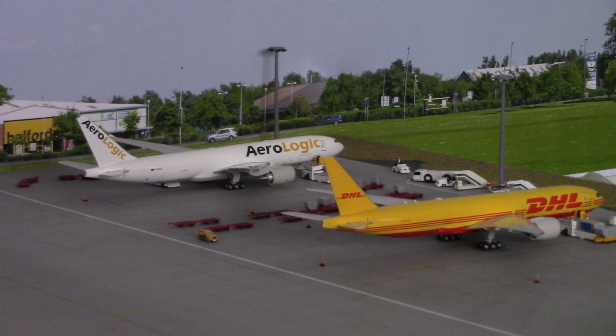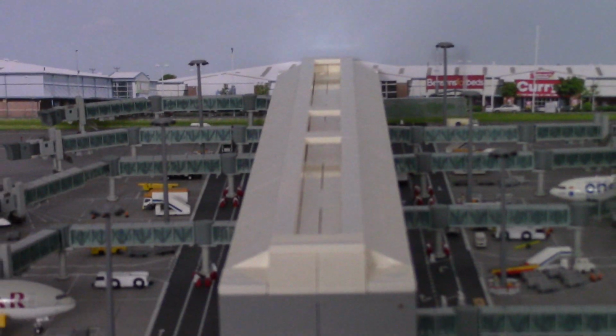I would like to see maybe another Aerologic, either in the Aerologic colours or DHL Aerologic colours, just to add a bit of diversity, because at the minute I've only got that one operating this service, and it is a daily service through the week, I believe. So that may or may not feature quite often. But that is the update. Not really much else to report.